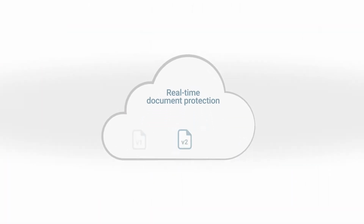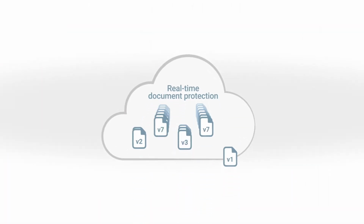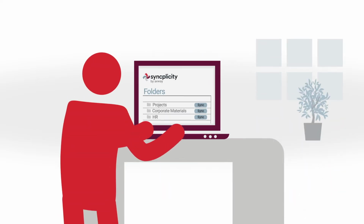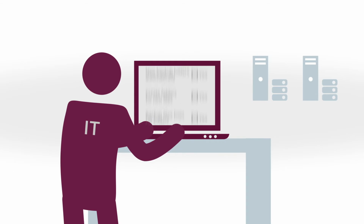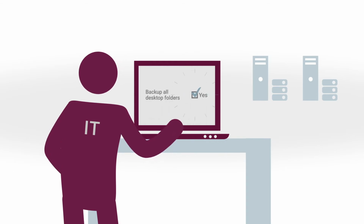Real-time document protection is a byproduct of backup and versioning going on transparently and automatically in the background. The user just chooses which folders to sync. That's it. IT doesn't need to get involved. IT can opt to silently synchronize any desktop folders for extra insurance.